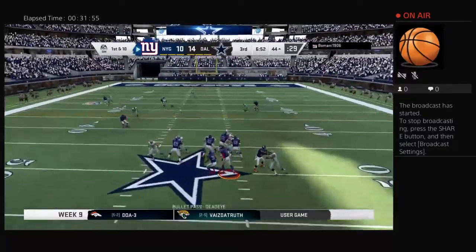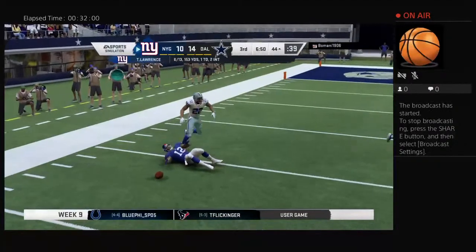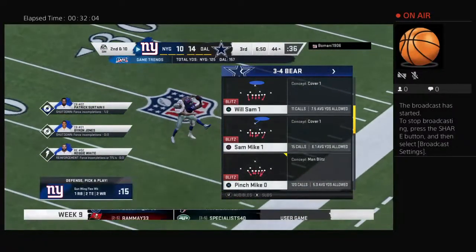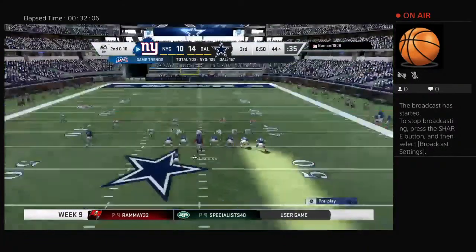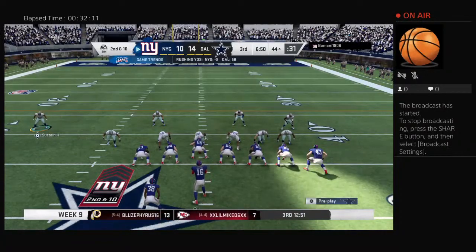Throwing on first down. Lawrence. And this will be incomplete. Physical play on the football there, and it's second down. We have not seen a whole lot of wide-open receivers. Everything seemingly has been contested. And that's another nice job there to force an incompletion.